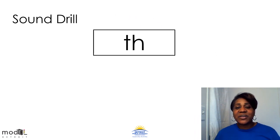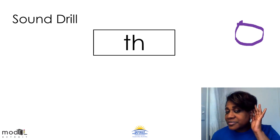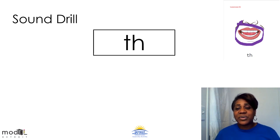The first sound is spelled TH, and it makes a very quiet sound. So we're going to practice putting our tongues in between our top and our bottom teeth, like the picture to your right. So go ahead and put your tongue between your teeth like this. Great. Now practice saying the sound. Good. What's the sound? Say it with me. Now say it on your own. Remember, it makes a very quiet sound, so put your tongue between your top and your bottom teeth, like in the picture on the right. Go ahead, practice on your own. Now, take turns saying it to someone in your home. Great job.